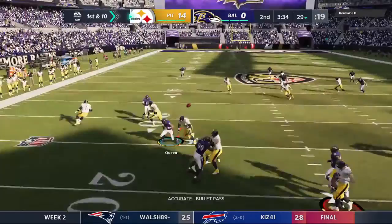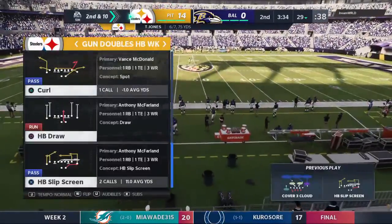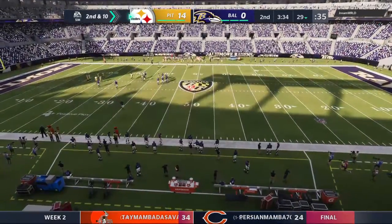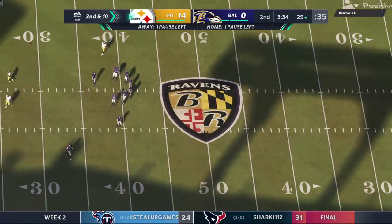Jones on first down. And the tip there altered the ball flight, and it falls incomplete. It'll be second down. They've given up a few first downs on this drive, but getting the incompletion there, that should give them something to build on and maybe turn the tide.